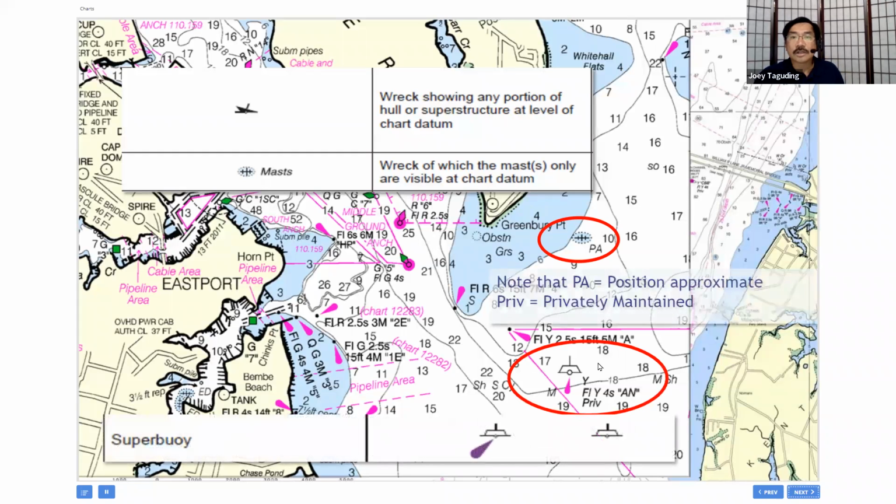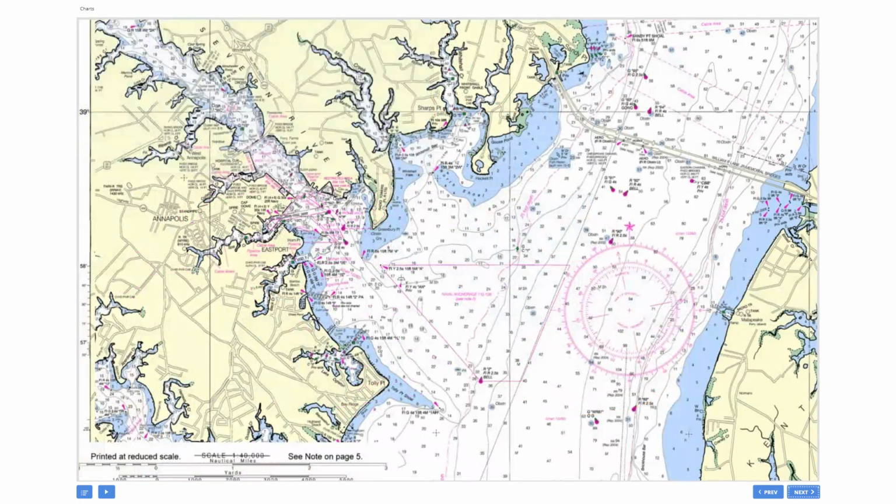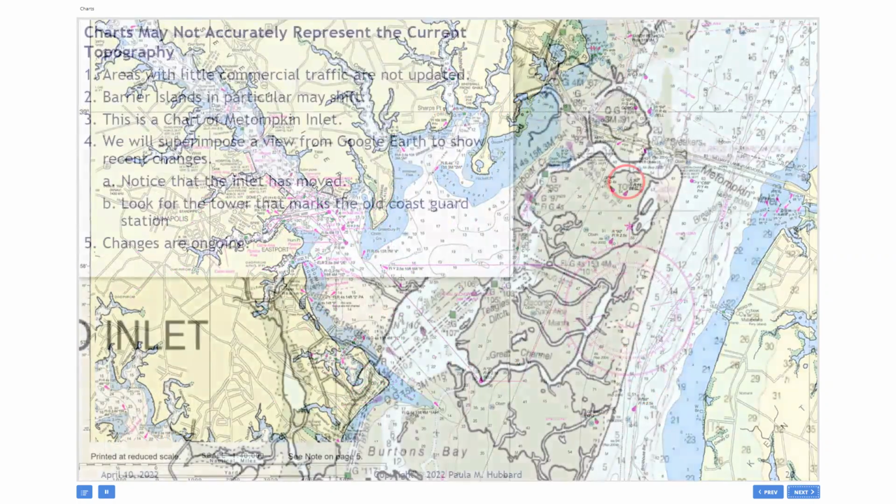Paula talks about this super buoy that's maintained down here, and that's just a different symbol that you'll see on the chart. All right, I'm gonna skip over these. All right, what do we got here?